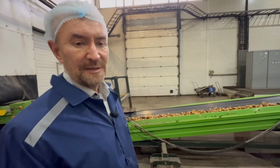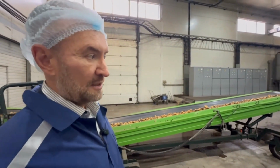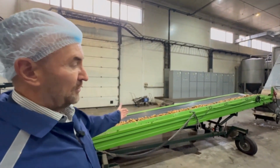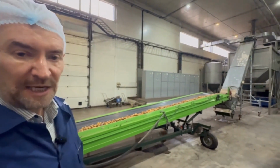Good afternoon. We are starting at the boiling plant Miloslavsky in Miloslavskoye, which is part of the Kuntsevo group of companies. Here we produce potato flakes from potatoes. Here potatoes are currently being loaded. Right. The receiving hopper is in operation. Next will be the cleaning process. Let's go.